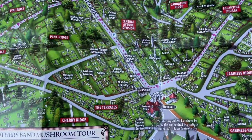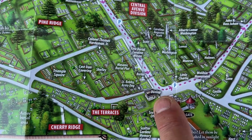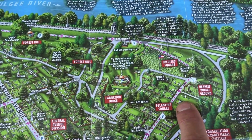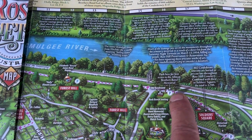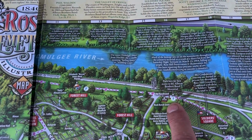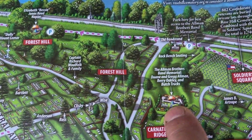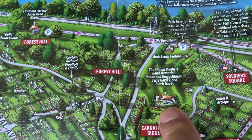So I'm standing right here in front of Dunlop, and we're gonna take this dotted line. I'm gonna head downhill, down to Soldier Square, the Confederate cemetery. And then we're gonna stop here. This is where you should park, down near the river. And then we'll walk up, or in my case, we'll ride my bike up. And we're gonna visit the first of the mushrooms, and that's where the Allman Brothers Memorial is, where these guys are buried.